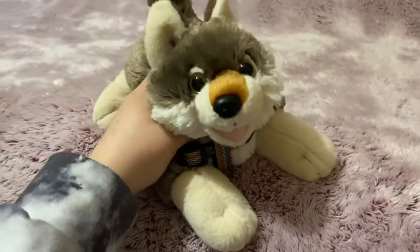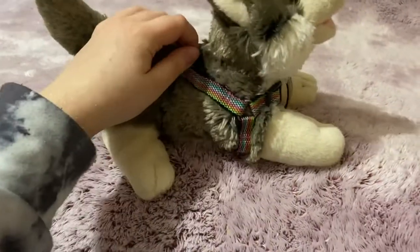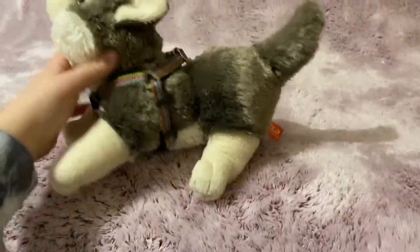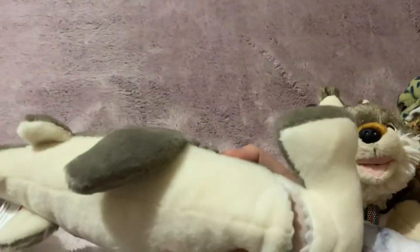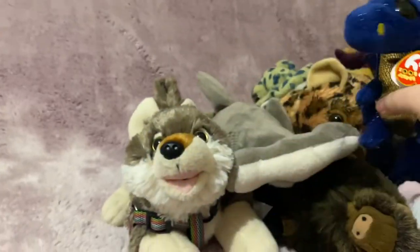So I found this husky, or wolf, sorry, from Wild Republic. I found the harness super cheap and my mom helped me put it on him. I'm keeping him. Keepers are going over here. I put all my keepers in one bag. I found a hammerhead shark because I collect sharks. And I found a bunch of Beanie Boos because I collect Beanie Boos, so.